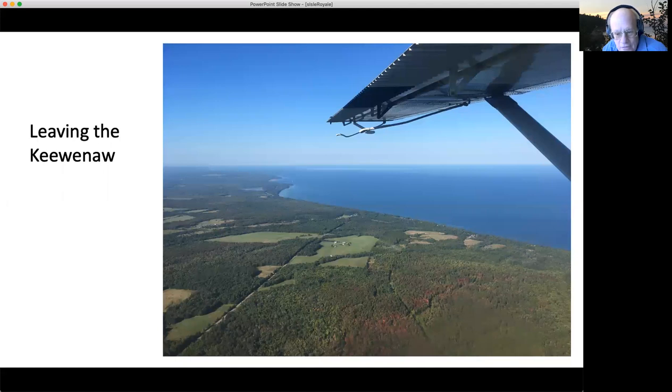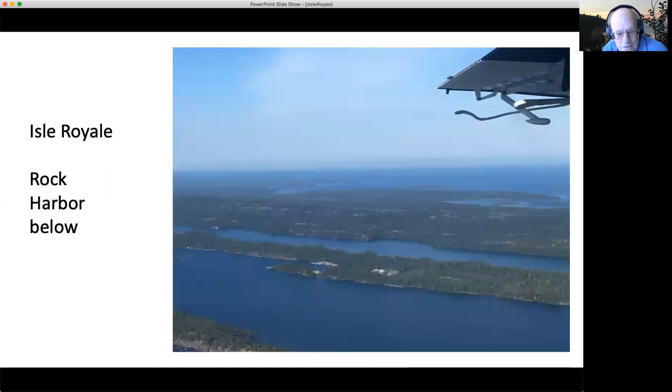So here we are about to leave the Keweenaw Peninsula, head over the lake. You see Isle Royale approaching, and the views as you come in are absolutely worth it. It's more expensive than taking the boat, but the views are absolutely fantastic.